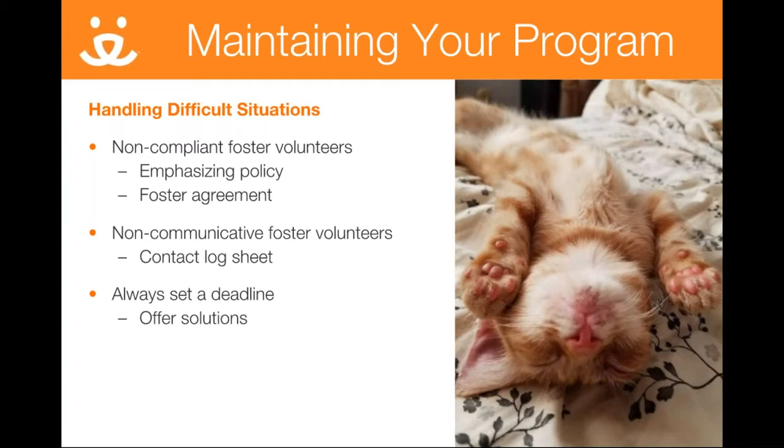Oftentimes, if you start this process, all you have to say is, hey, how's it going? Just wanted to check in with you. Please call me back as soon as possible. You don't have to make it too concerning of a voicemail or anything like that. Usually by day 2, they're calling you back. And then you can have the conversation of, hey, what's going on?